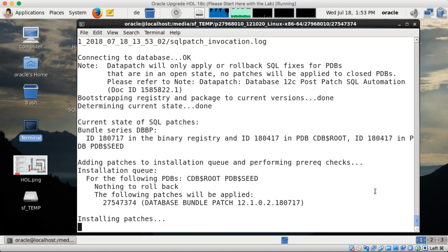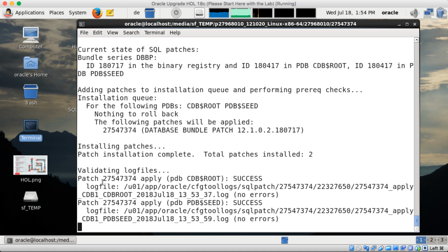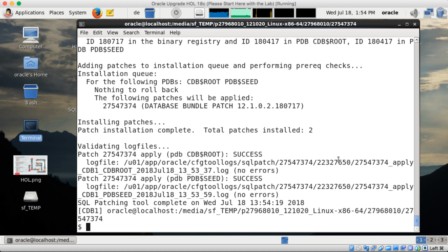And here again we have a message now that the July 2018 patch is in the binary registry because I applied it already before with patch apply. But the PDBs, CDB$ROOT and PDB$SEED, they have only the changes from April, SQL changes. That's why it is installing now the patches into the CDB$ROOT and the PDB$SEED. So nothing to roll back, but the following patches will be applied. And once this is completed, my patching has finished. So it takes a few seconds. Now it's done. Validating log files, all good. Tool completed. Fine. Databases are patched.